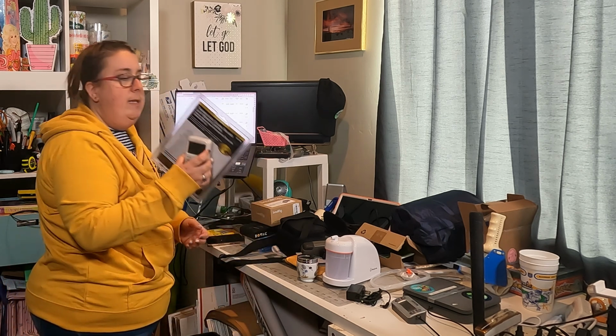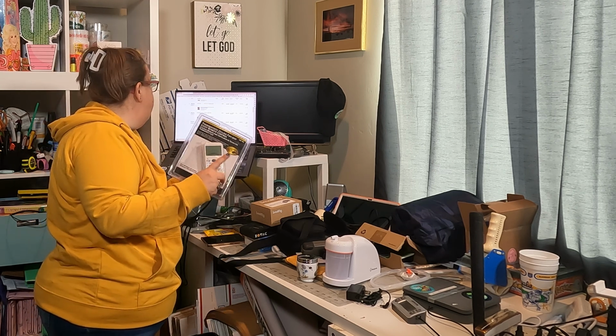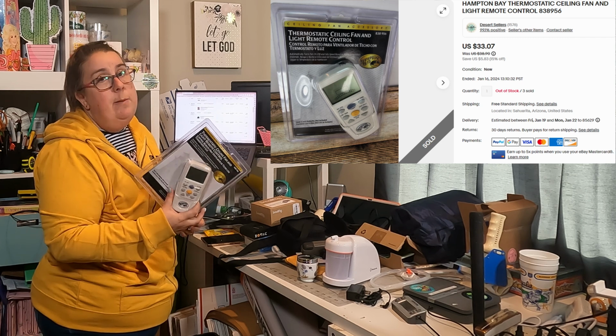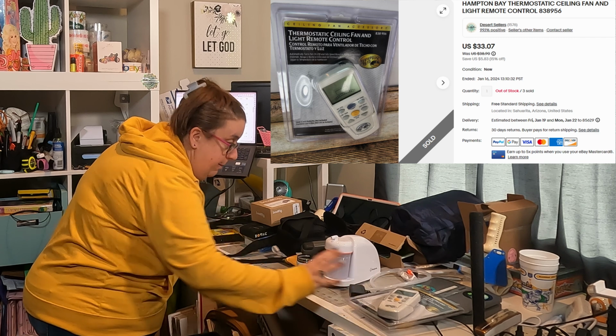All right. Another one of these ceiling fan remotes. This is, I think, the third and final one. Nope, I still got one more left. I picked up 3 of these. They're selling for $33 and change because they're on sale. I paid $8 at an estate sale. Brand new sealed. Couldn't be any easier to ship and pack and all that.